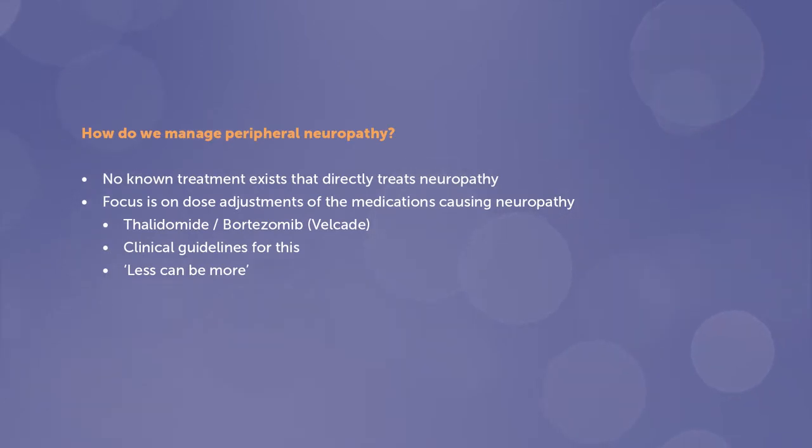Don't forget that a dose adjustment in your treatment does not necessarily mean that treatment will not work. Sometimes less can be more, and a slight reduction in dose, which allows us to push on with treatment in the context of some nerve damage, is the most effective way to go forward.